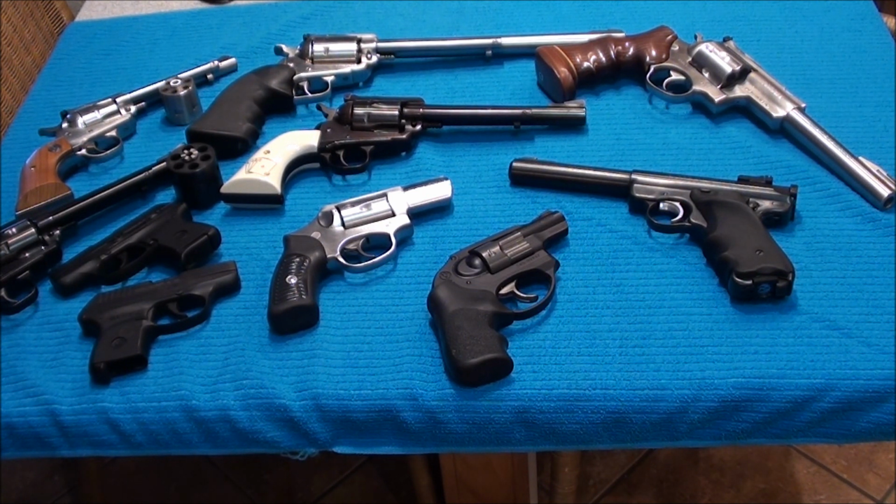And I want to get a Vaquero. That's one that I don't have and haven't had. I want to get one of those. But anyway, go through this Ruger collection real quick.